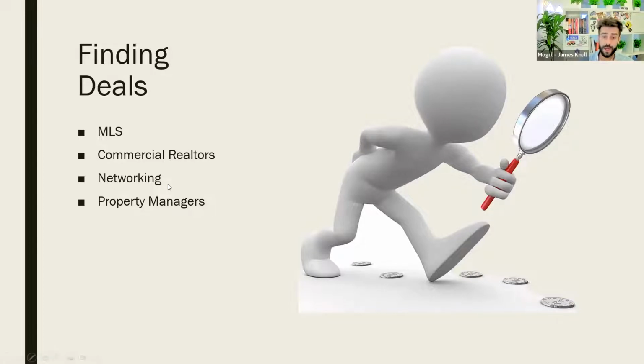And I'll tell you, networking. That first building I bought, how did I find it? I got excited about buying multifamily. I started telling everybody I knew that I was getting into wanting to buy multifamily buildings, and a mortgage broker who knew a mortgage broker who knew a guy who kind of wanted to sell his building. They made the intro, I bought the building.